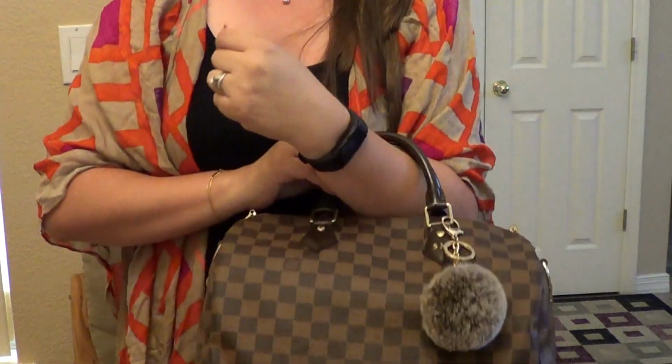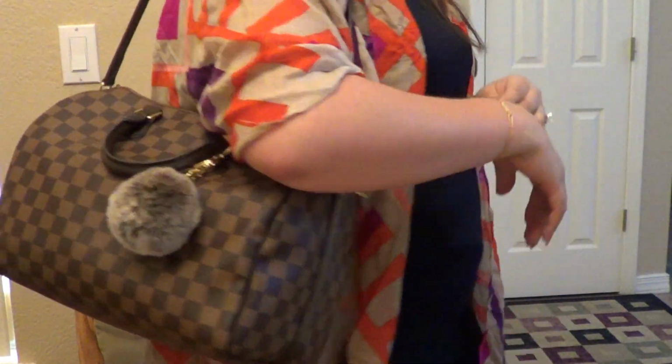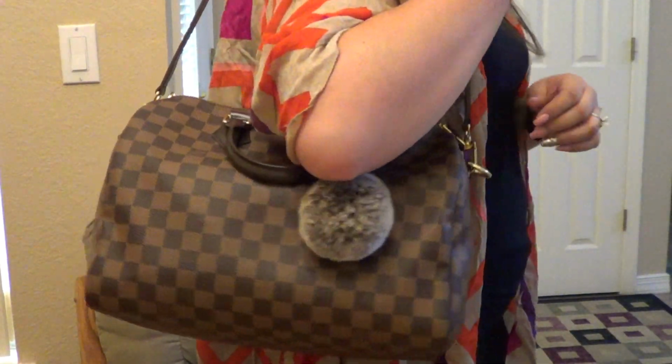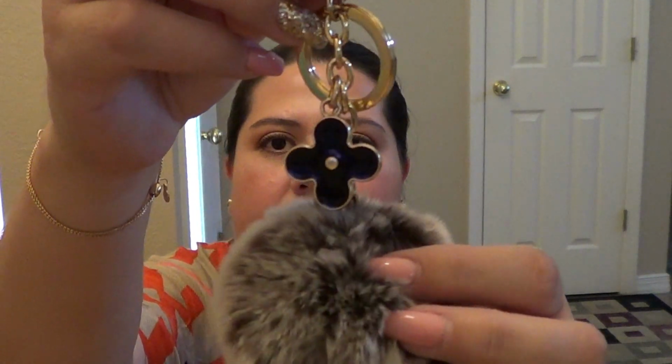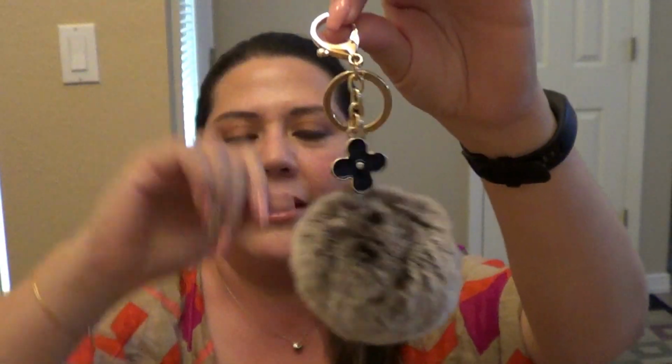But I just love that you can just carry the bag here in the crook of your arm. But like I said, if it gets a little heavy, I just throw it on my shoulder like this with the shoulder strap. So absolutely love that. I picked up this little furry pom ball on eBay actually. So this is really cute, and I'll hold it up for you guys so you can get a better look at this. It has this really pretty little design here. It looks like a little flower. Actually, it kind of represents the Louis Vuitton flower. So I thought that was really cute.